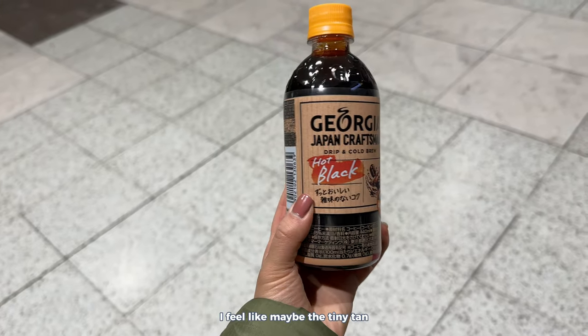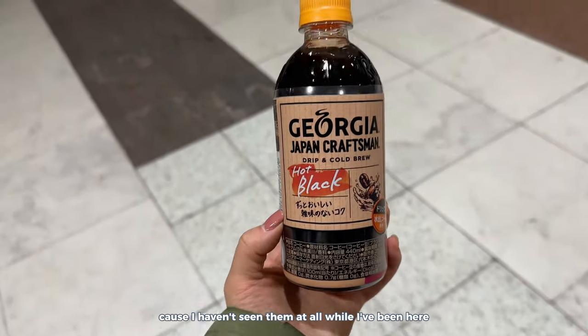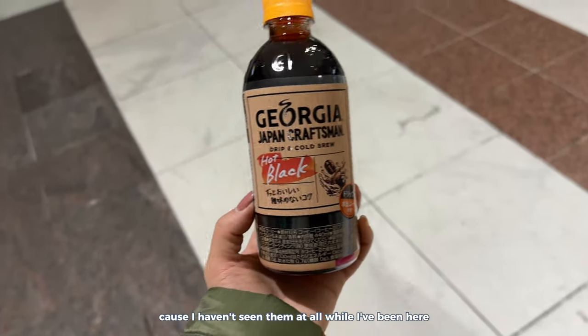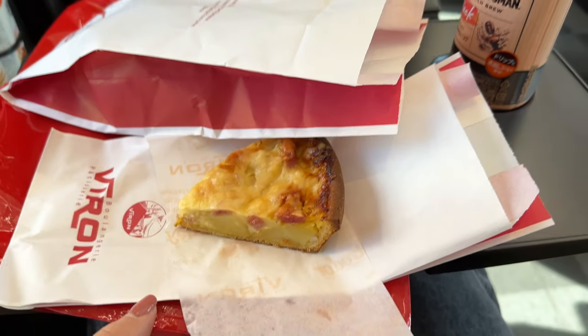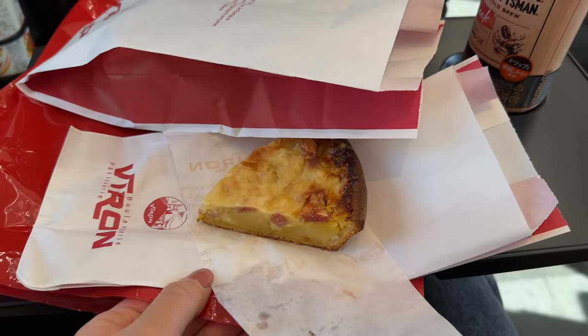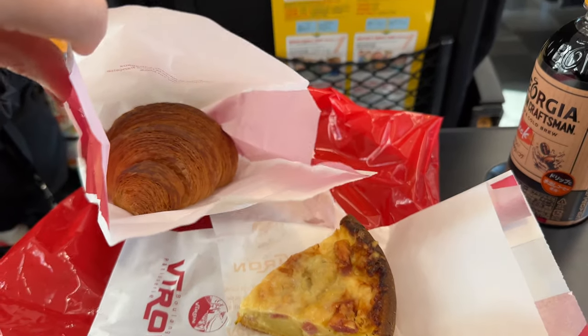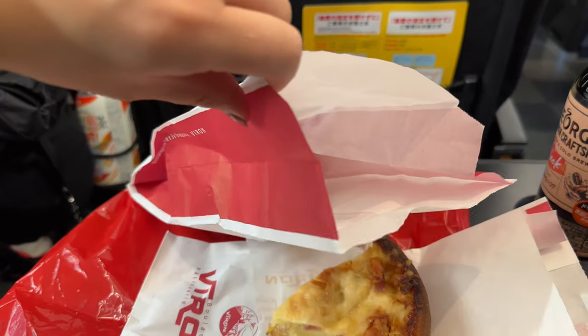I feel like maybe the Tiny Tan Georgia coffees are done now because I haven't seen them at all while I've been here. This is a hamudo. Conte cheese. Kishu. And the butter croissant with Echire butter.